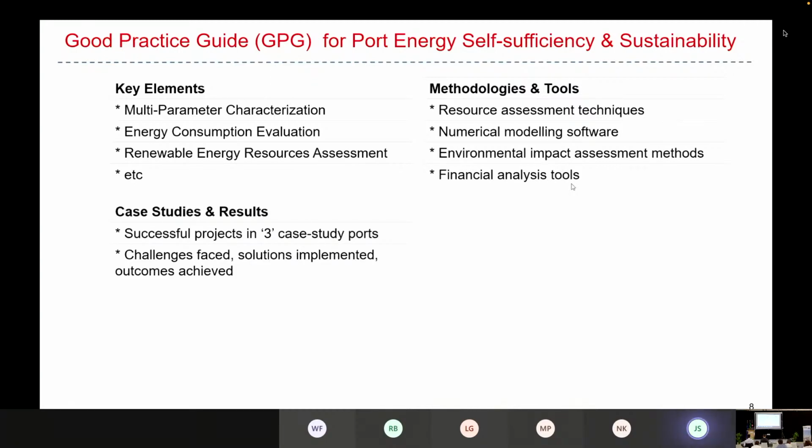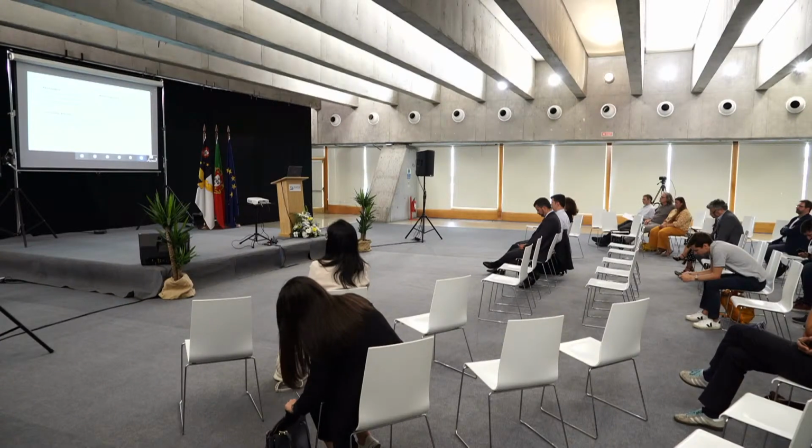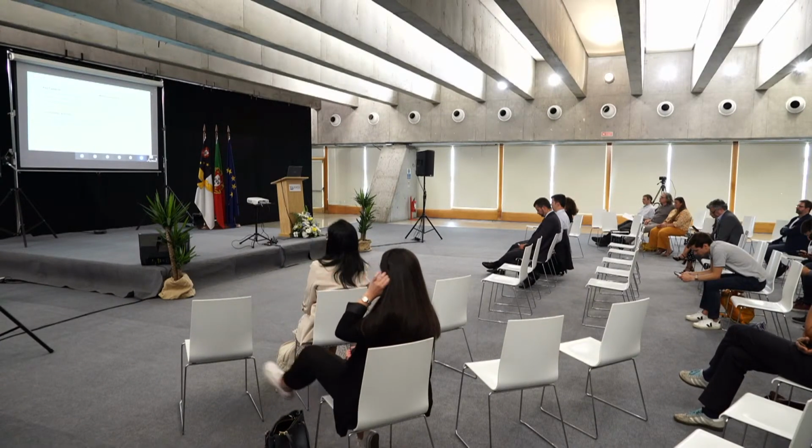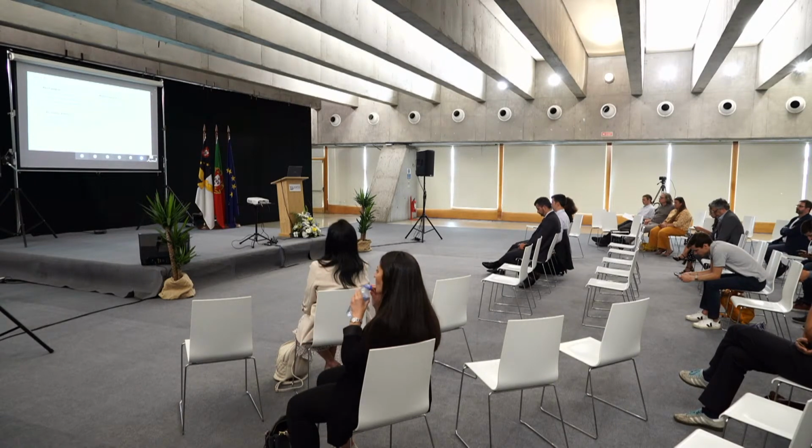As I mentioned, there are three cases. The Portos project partners work closely with the three case study ports. There are two more ports that have been very recently added, but the work is still ongoing. We expect to incorporate those results as well in the good practice guide. But essentially, we have the appendix section to showcase examples of the different work that has been carried out. There are challenges that have been faced by the partners, and the solutions that were implemented, and those outcomes are also mentioned in this guide.